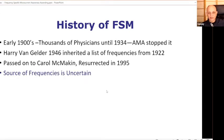And she found amazing results. So she decided to teach about it, even as a way of seeing if other people were getting similar results. The source of the frequencies is actually uncertain. The mechanism is uncertain. We have some ideas which I'll talk about.